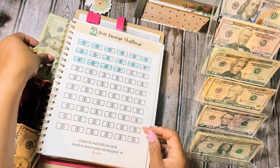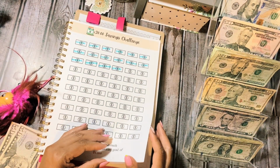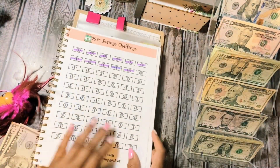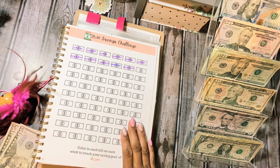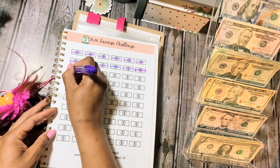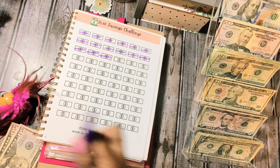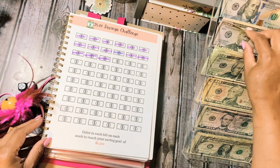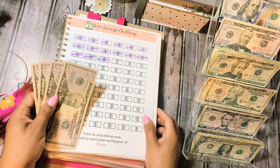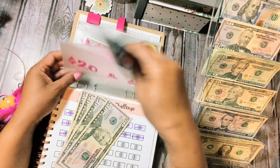Well, you know what? Oh, well, I'll just put that 20 there. Because 20 and 25 is in the same envelope, we're going to do 100 in here as well. So that would be 4, 1, 2, 3, 4. When we finish this, we'll have $1,500. And let's do two more 50s. So it's a total of $200. That's going into our $20 and $25 challenge.